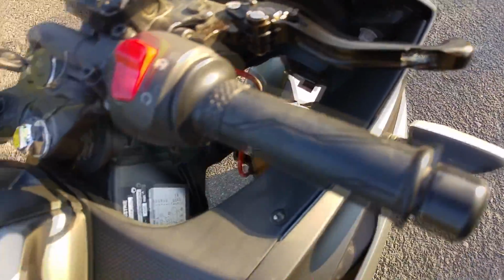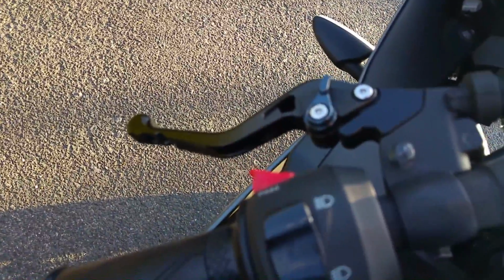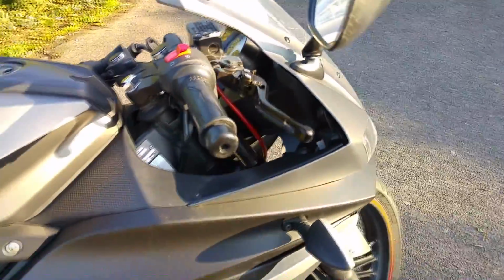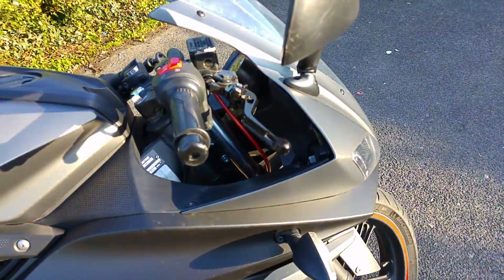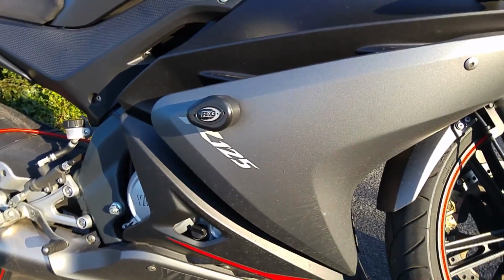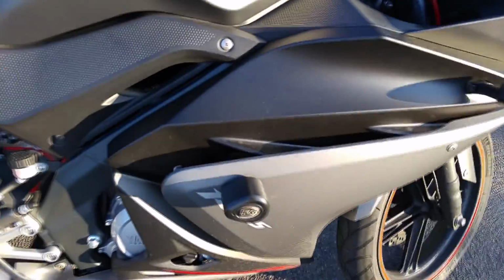And moving on to the handlebars, we've also got these Brembo Shorty levers as well, which are completely adjustable. They go like a bronze colour when you ride in the rain. I don't know why, it's just what happens when they get wet, but they're really nice. They make shifting so much easier, and the fact that you can adjust your clutch and brake sort of points is a really cool feature. Moving down the fairings, we've got a set of R&G Crash Protectors. There's a bar that goes all the way through the fairing. Not sure how well you guys can see down there or not.